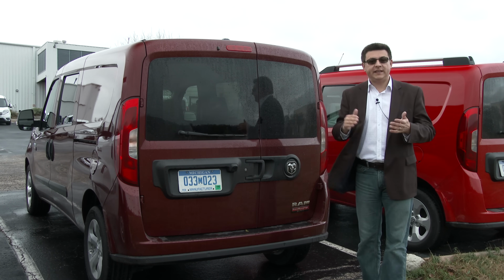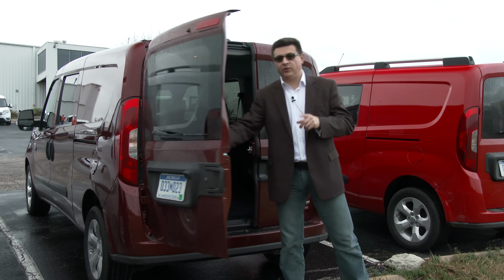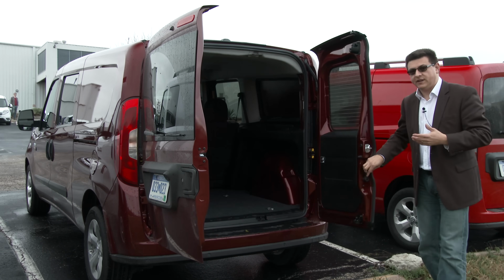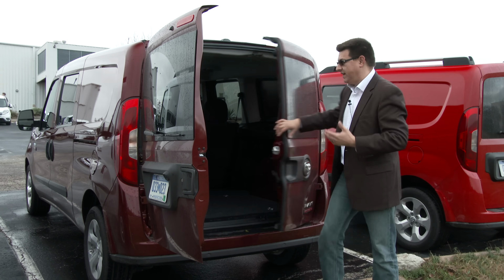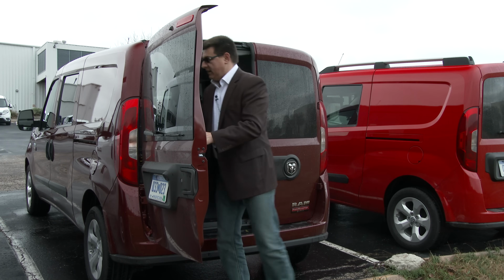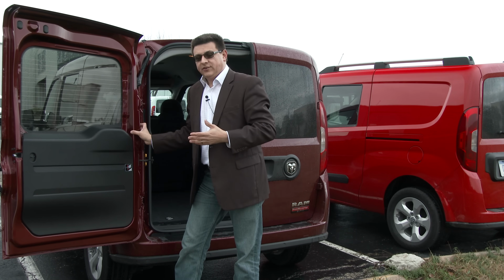It makes it an awful lot easier to load taller cargo in the back. We have this split 60/40 folding rear door. This is the 60 side over here. It has the single windshield wiper in the rear, and this is the 40 side right over here. Now you can open the 60 side independently of the 40 side and leave it open. So if you did put longer items in the vehicle, you could leave this open, and it does latch in this position. We can extend it a little bit further, almost to 180 degrees from the back.